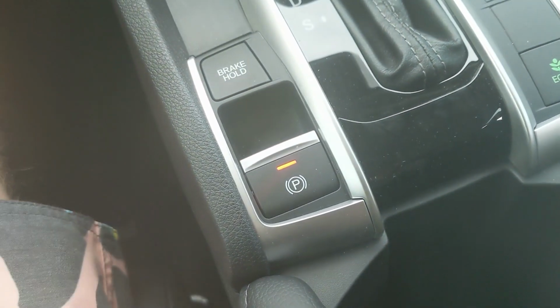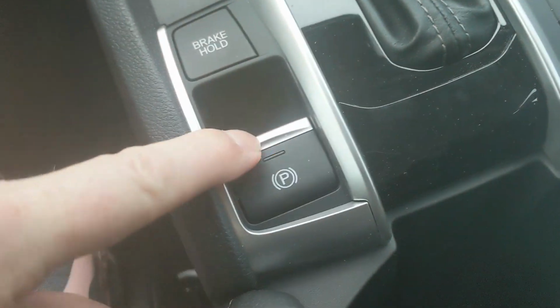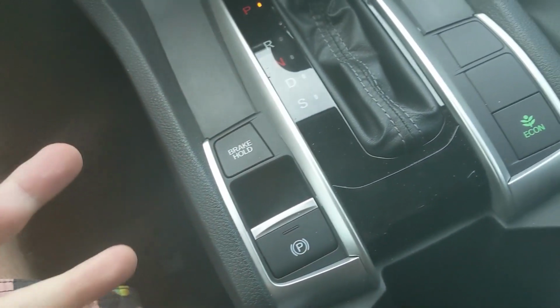My parking brake is electronic. You'll notice that it's on right now. So you can see by the LED, and then it says brake over here in the corner. So to release it, press down. So it's just like a handbrake, right? To set it, put my foot on the brake, lift up. So I'd pull my handbrake up or I'd push it down. So that's how your parking brake works.